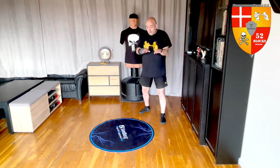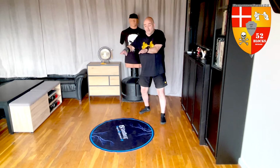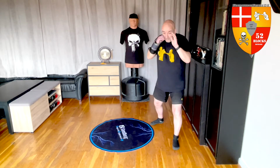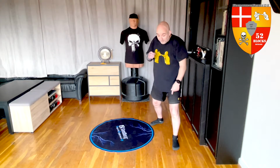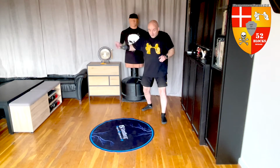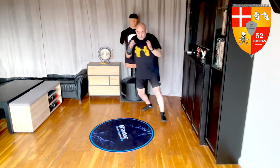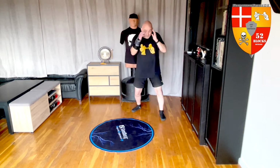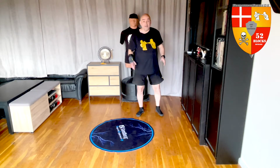To the right, I don't move my right leg. I start with my left leg, boom, boom. And to the left, I start with my right leg, boom, boom. Forward, the rear leg moves first. Backwards, my front leg moves first. Right, my left leg moves first. Left, my right leg moves first. That's shuffling and stepping compared.